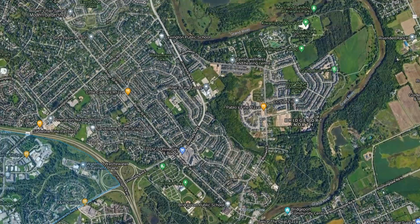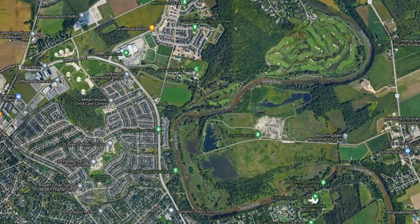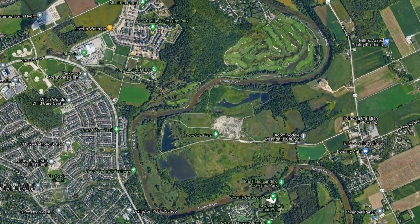I should, of course, mention Rim Park to the northeast. Anything you want to do athletically, Rim Park is definitely the spot. Soccer, hockey, they've got indoor stuff, outdoor stuff. Then, of course, there's Gray Silo Golf Course if you want to chase the ball. And too, there's all kinds of walking trails along the Grand River up that way as well.